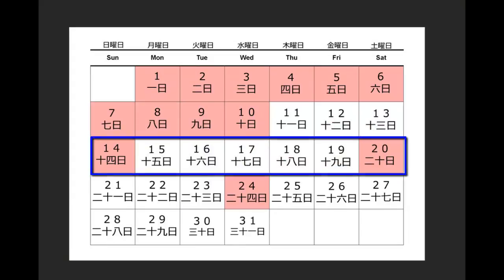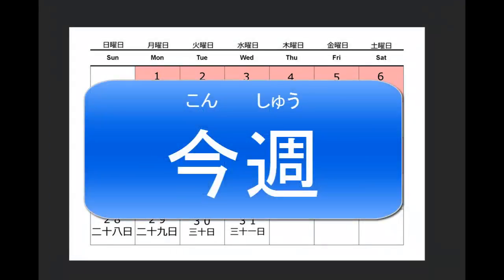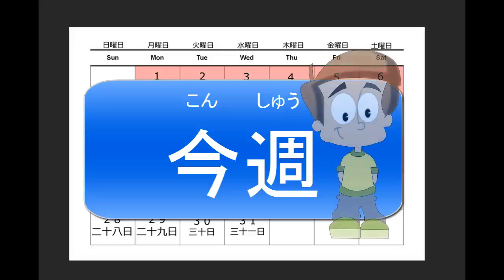And we're going to start with this week, 今週. Now if we just make a little story in our mind about shoes, and let's imagine that we don't have any shoes, so we have to borrow some. Where are we going to get them? Well, our friend Con, he's got lots of shoes, so this week we're going to be wearing Con shoe.